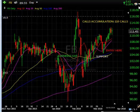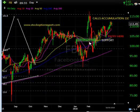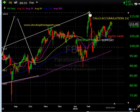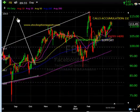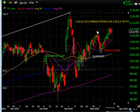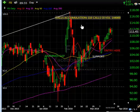Facebook, is it developing a head and shoulders here? It looks like a left shoulder and right shoulder. You have to keep an eye. Also, this is another resistance zone here for Facebook, this trend resistance, so you have to be careful how you play from here. But this was a nice mover for a few of our folks.